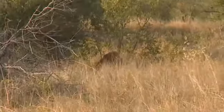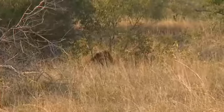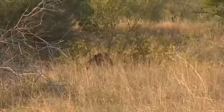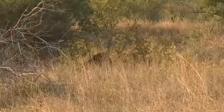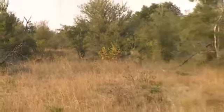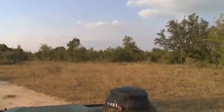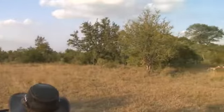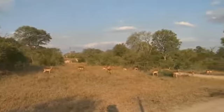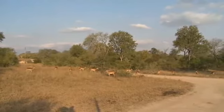Now, that may appear to be like a bush, that dark shadow in the middle, but it is the large head of a big male lion. Now, I wonder where the lioness could be. And she could well be more inclined to stalking these impala than the big male would be. But again, it is hot and very bright sunshine, so the lion could well be fast asleep.